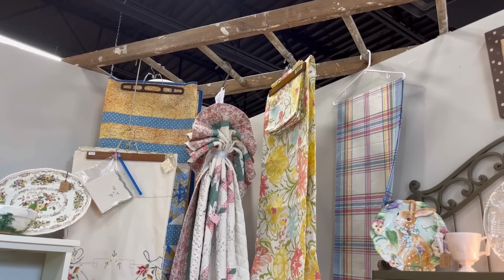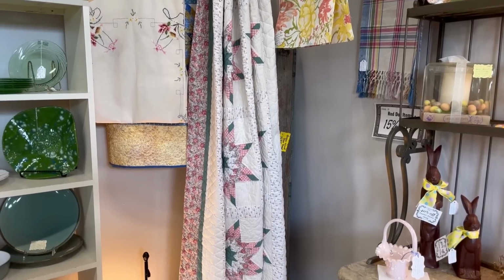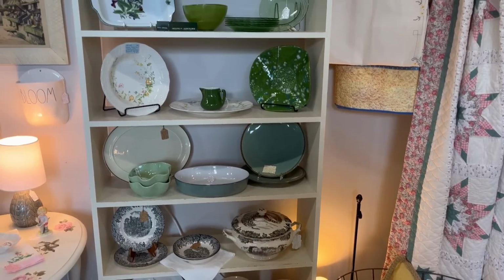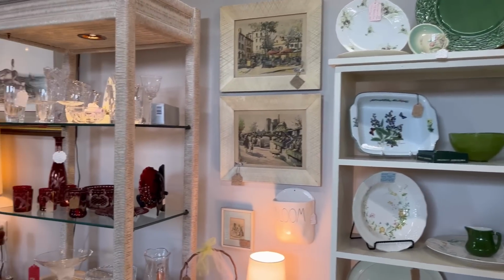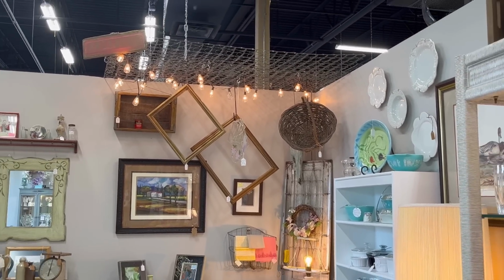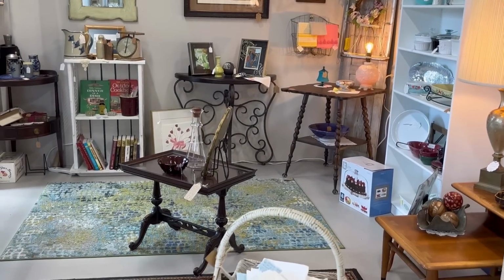I'm always looking at vendor space to see unique displays. I love how this quilt rack is displaying these items from up high. It brings a lot of nice attention. And of course, her shelves are not overcrowded, which really is nice when you are shopping. She has another great little vignette up there with the baby crib wiring, things hanging from it. It does a nice job of drawing your eye up.